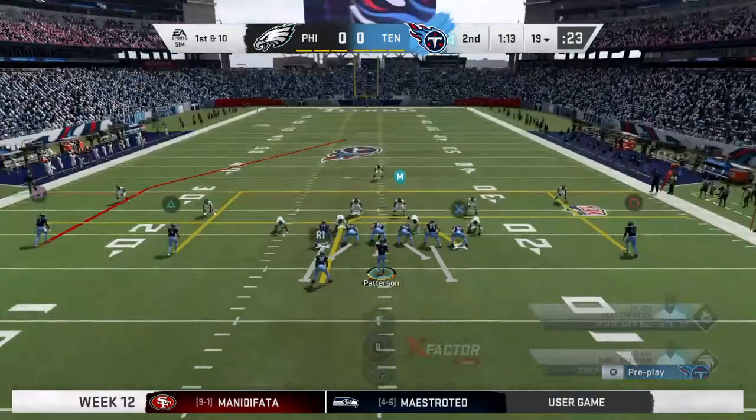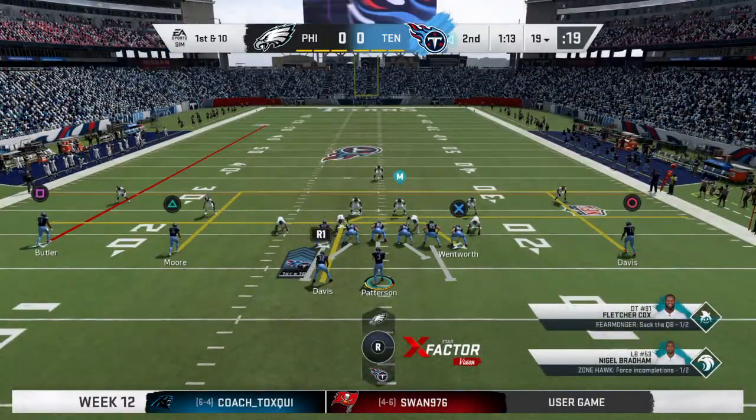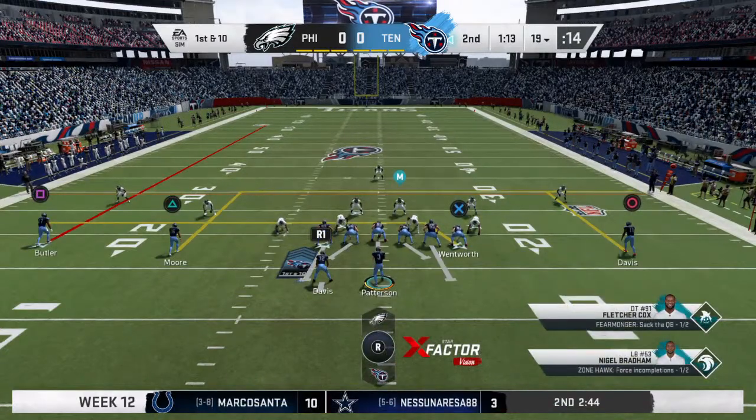Go! 18 data. 53, Mike, 53. Hey, Charlie. 53 to Mike, 53, check 53. Hey, let's get that ball, team, let's get that ball.